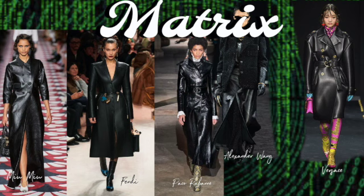Well, it has come into our reality, people, and now the trend is called The Matrix, and it's a gothic 90s revival trend. Some of the designers that showcased this are Miu Miu, Fendi, Paco Rabanne. So if you really like that gothic trend, you go rock it, because this is your chance to shine. It is super, super in.